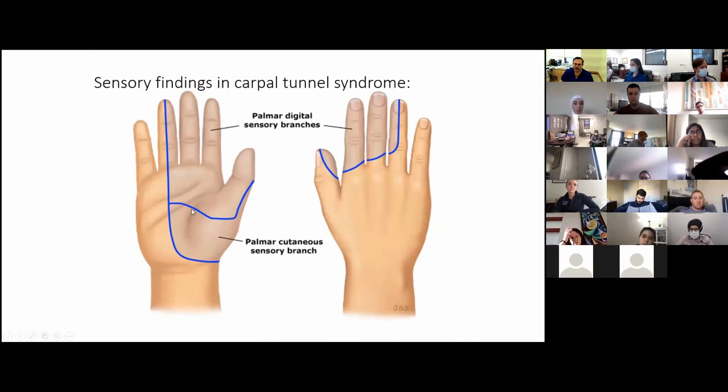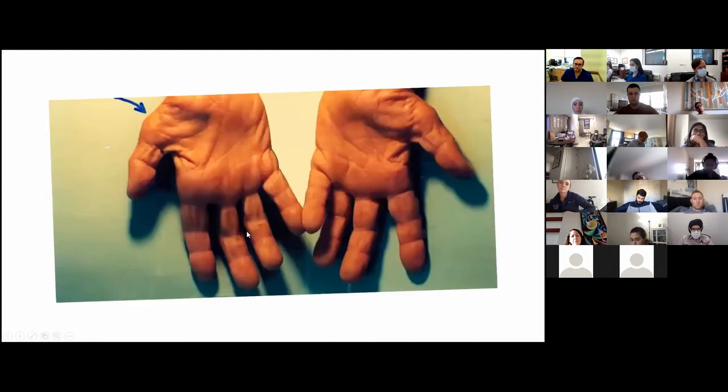Again, sensation is the distal aspect of the palm and fingers. The palmar cutaneous branch, so the actual sensation of the thenar eminence, is not from the median nerve after it crosses the carpal tunnel. It's actually provided before it enters the carpal tunnel. So sometimes you can check pinprick on the fingers and then go to the thenar eminence. It should be symmetric and normal here. You're going to see atrophy of the thenar eminence on your patient. That's going to be a big clue.